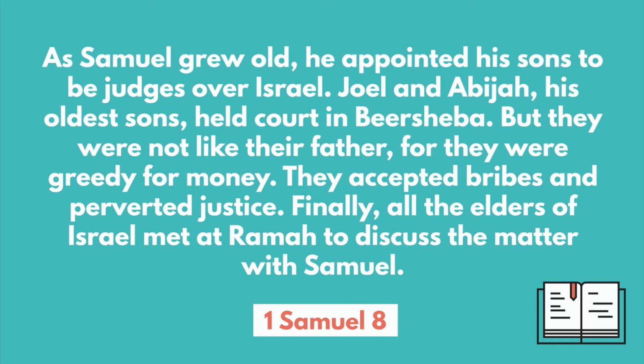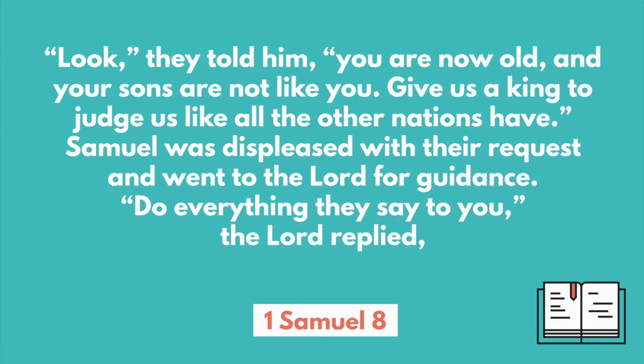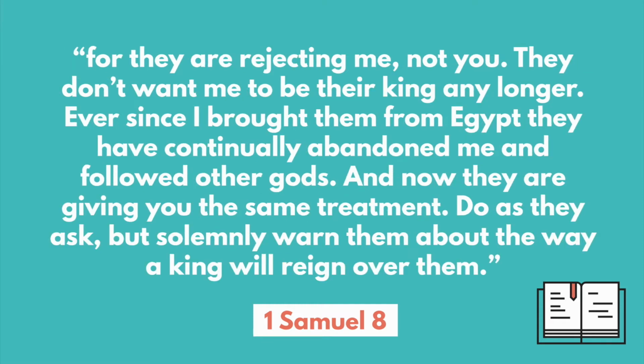Finally, all the elders of Israel met at Ramah to discuss the matter with Samuel. "Look," they told him, "you are now old and your sons are not like you. Give us a king to judge us like all the other nations have." Samuel was displeased with their request and went to the Lord for guidance. "Do everything they say to you," the Lord replied. "For they're rejecting me, not you.